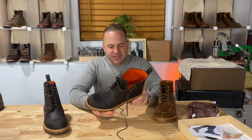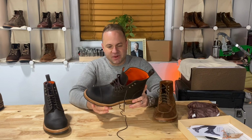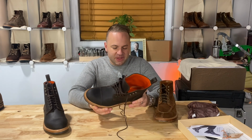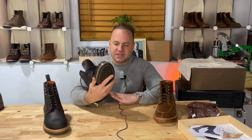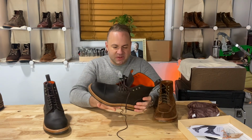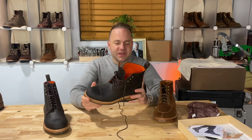Give me your thoughts on these in the comments below. What do you think of these boots? I am very impressed. I can't wait to try them on. With daylight savings time, by the time I get home, it's pitch black outside. So I'm going to try my best to get some outside shots of these sometime this week and get them uploaded. So anyways, please leave me your thoughts in the comments below.